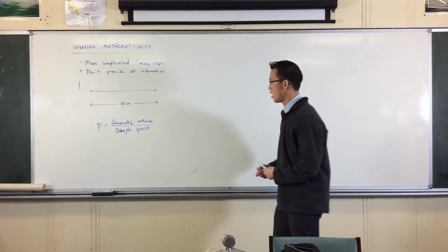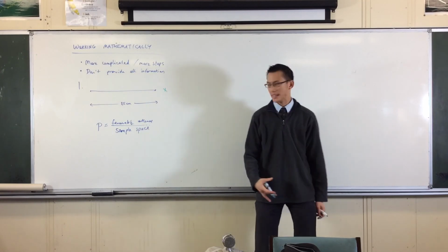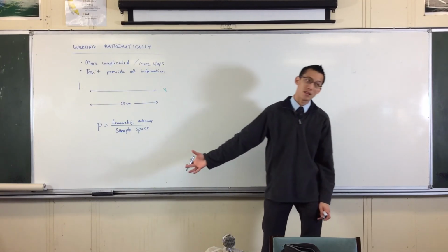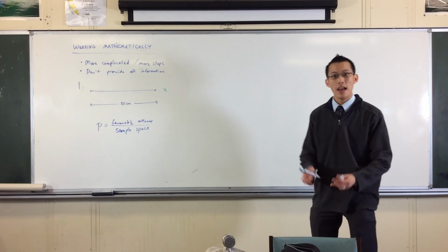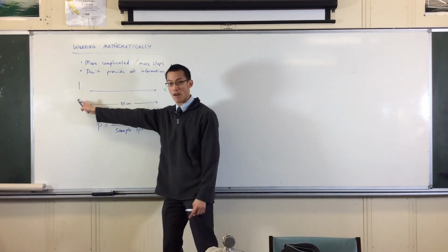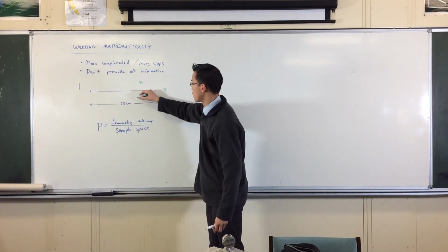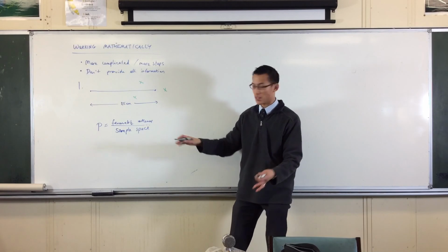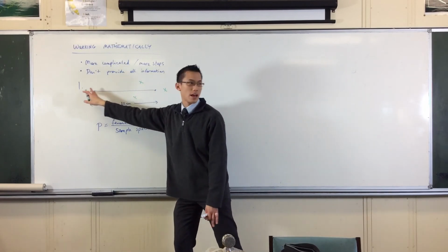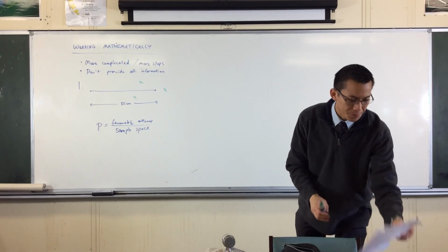So for instance, a point like this is not part of the sample space. Why not? It's not on the line, the interval, right? Because they said a point is chosen at random somewhere on here. So this is not an option, and this is not an option, and all of the possible outcomes, the sample space, are on that line. Okay, is that all right so far? Good. Now we keep going.